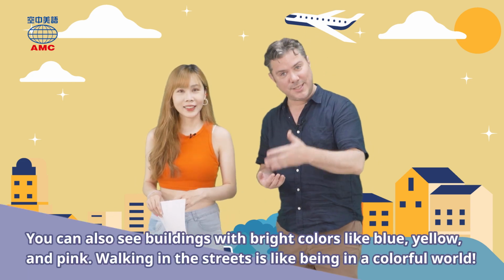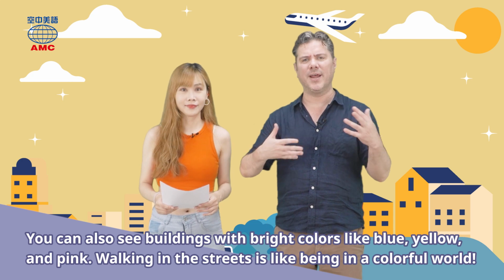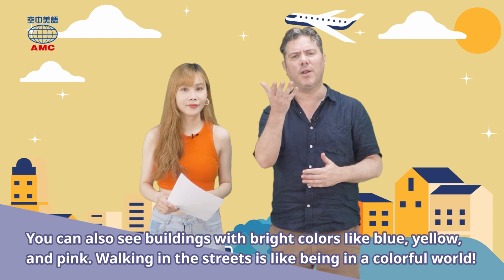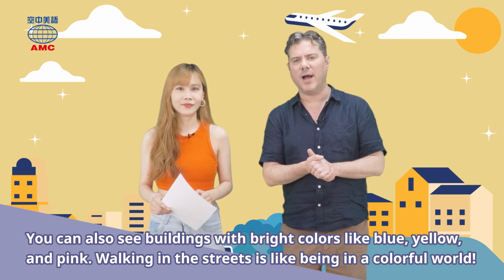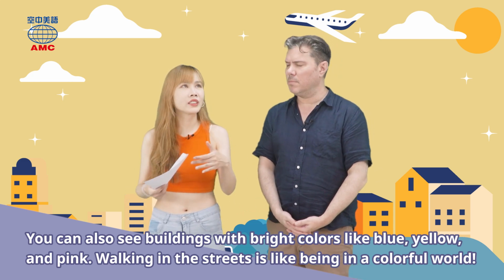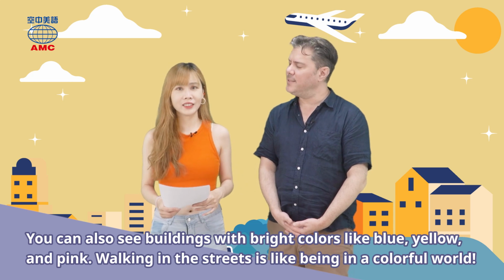And as we continue, we can see, or we can read, you can also see buildings with bright colors like blue, yellow, and pink. Yeah, many of the cities and towns in the Caribbean area, they do often decorate and paint their cities and their buildings, their houses, in these wonderful colors like blue, yellow, and pink. Imagine that. Walking in the streets is like being in a colorful world. It's like walking through a box of crayons. Yeah, I was going to say, it's like you're living in a world of colors or an animated movie. Actually, it's so impressive that it makes me wish to live in one of those bright colored buildings. Wouldn't it be nice? Like I'm in a cartoon.